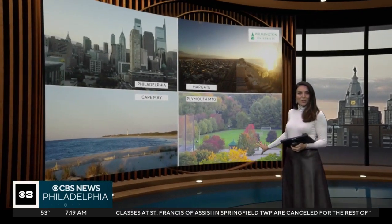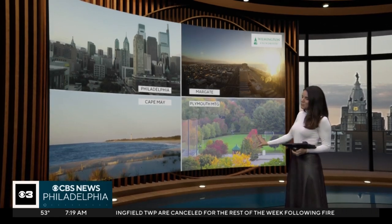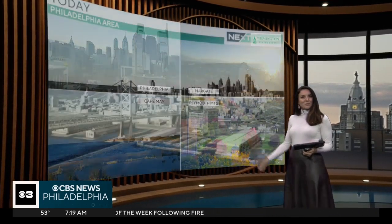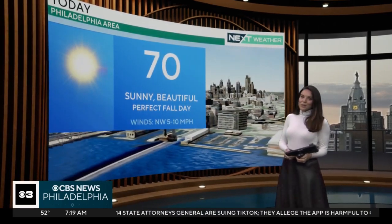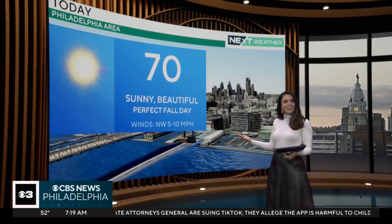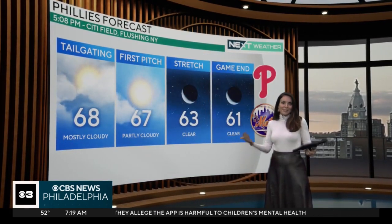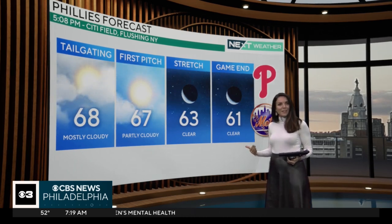And take a look at the fall color really starting to explode in the north and west suburbs. This camera capturing it so nicely here in Plymouth Meeting. The colors of the leaves kind of matching the beautiful sunrise this morning. Today's high is 70 degrees, right on target for the time of year, right where we should be. It's a perfect fall day. If you were to picture an ideal October day, at least in my mind, this is today. 70 degrees, crisp and sunny, no complaints.